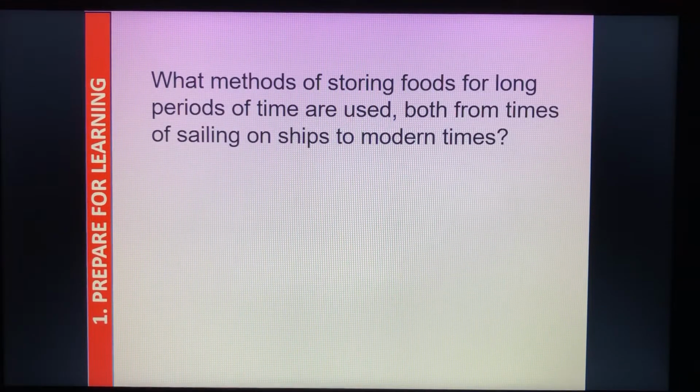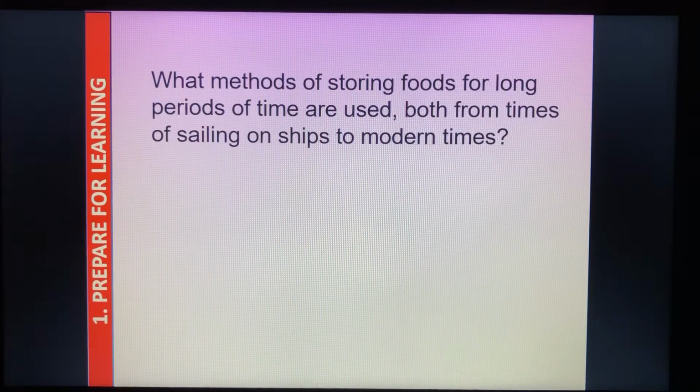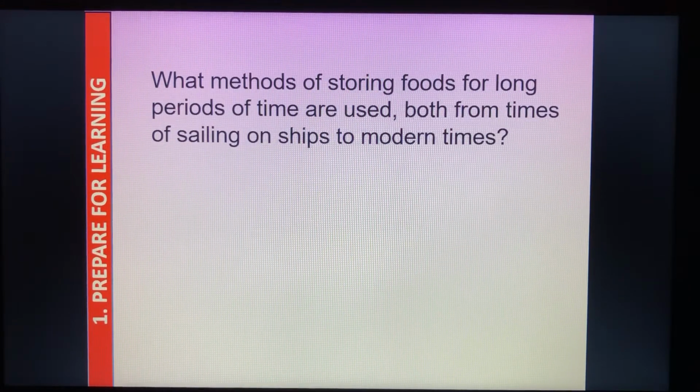Hello Year 10, this is a triple science content video, hence the background is pink. So if you are combined science, double science, you don't need to watch this video. If you are triple science, then this is a lesson for you. And this is our final lesson before the Easter holiday, okay?